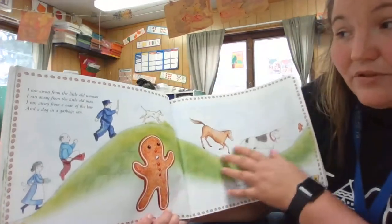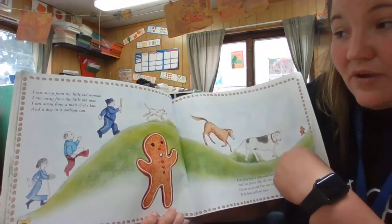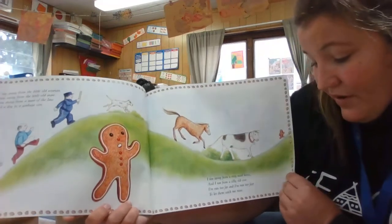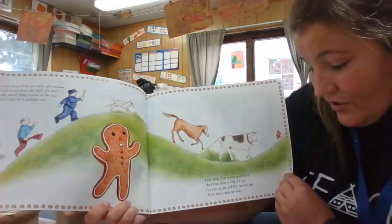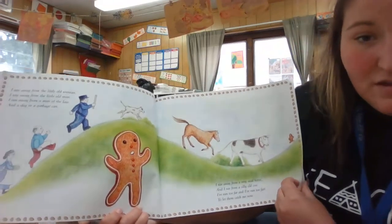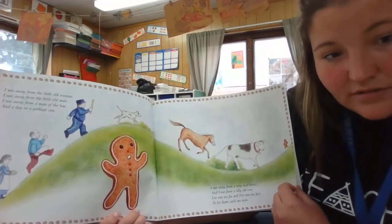I ran away from the little old woman. I ran away from the little old man. I ran away from a man of law and a dog in a garbage can. I ran away from a very mad horse, and I ran away from a silly old cow. I've run too far, and I've run too fast to let them catch me now." What do you think might happen? How's he going to get across the river?